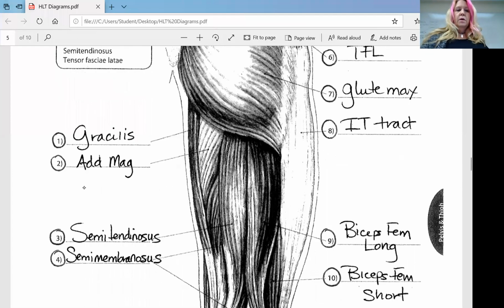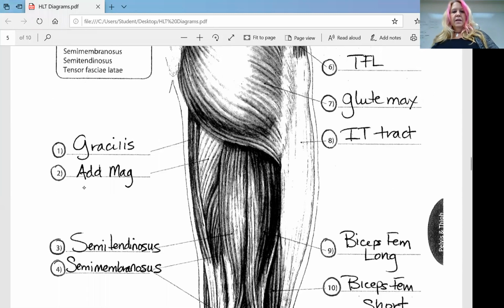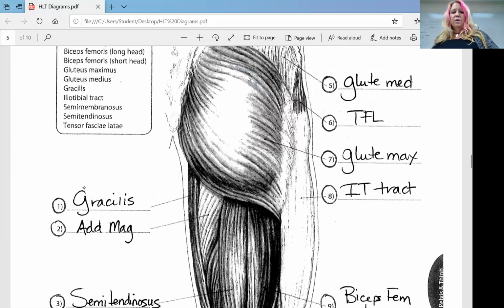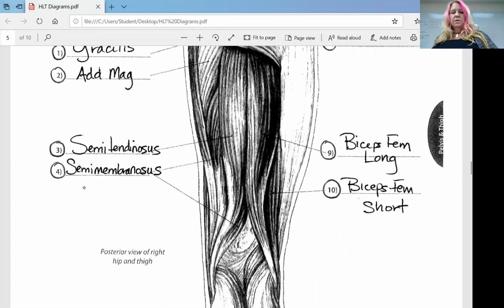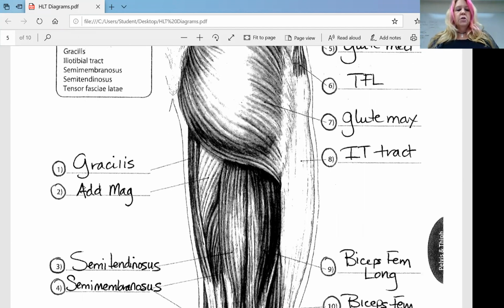Scrolling on down, you can see where gracilis and adductor magnus are. So even though this is a posterior view of right hip, it's kind of a side view a little bit too, but most posterior, because you can see where the glutes kind of come around. Actually, it's a true posterior view. Sorry, it kind of looked turned. That's my bad. So gracilis and adductor magnus on the most medial side, because they're adductors, right? And adductors bring back towards middle line, abduct away.